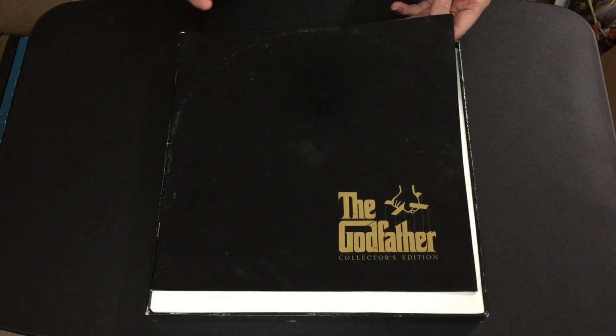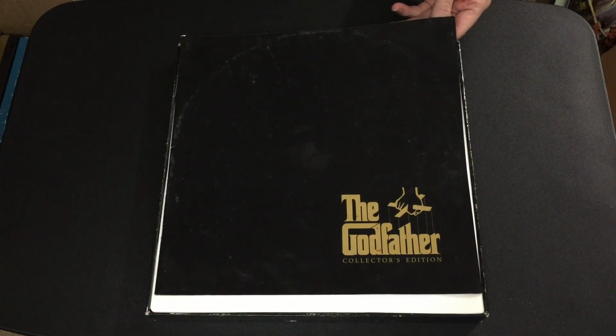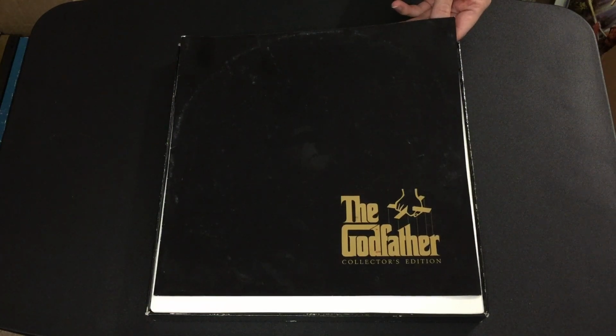And I went ahead and picked this up because I wanted to see if it was any different than the older discs, which I had picked up originally because of their different ratio, and they're the only releases of 1 and 2 with the original mono tracks and lossless quality.